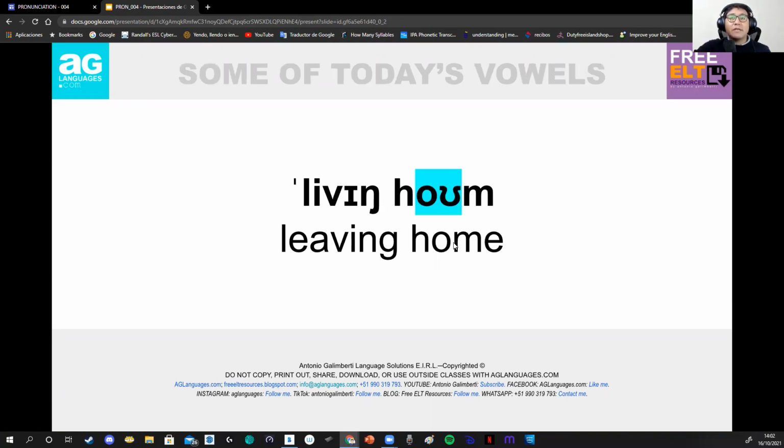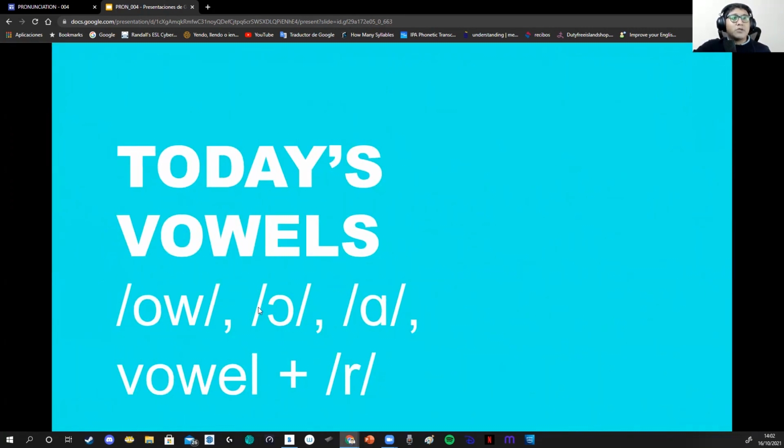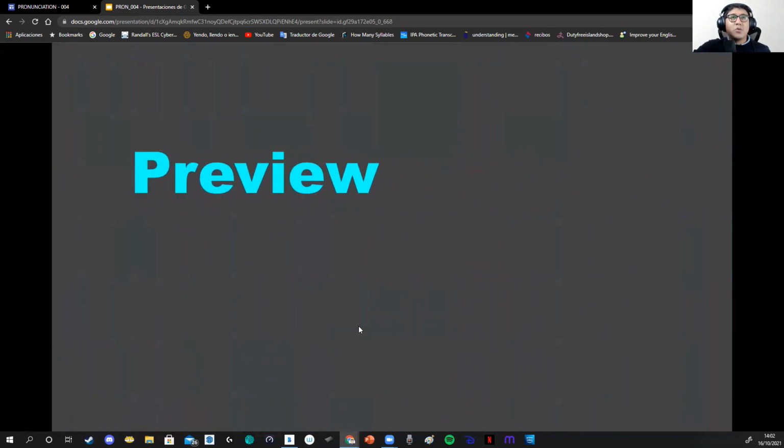Like, for example, this diphthong. Oh, this is one of the vowels that we are going to consider in this pronunciation workshop. Okay. This is class number 4. And the vowels we are going to consider are O, O, A, and vowel plus R. We're going to see this combination as well. So what are we going to see?